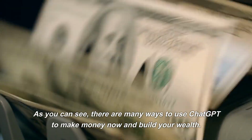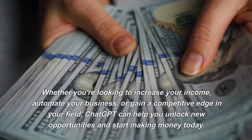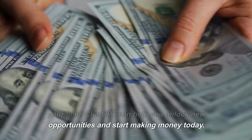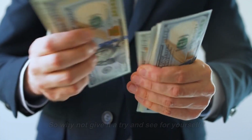As you can see, there are many ways to use ChatGPT to make money now and build your wealth. Whether you're looking to increase your income, automate your business, or gain a competitive edge in your field, ChatGPT can help you unlock new opportunities and start making money today. So why not give it a try and see for yourself?